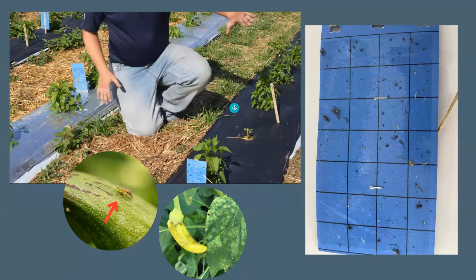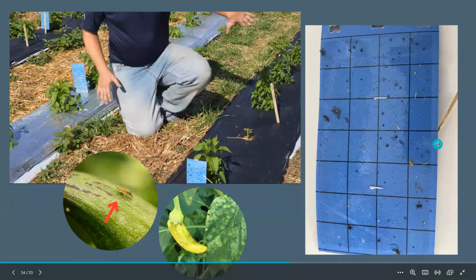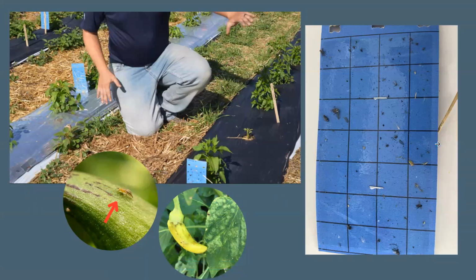And then we collect those sticky traps, and based on each of those squares, we'll give it a grade to say how many pests are, or no, actually, this one we actually count the number of thrips on there, which there's a picture of a thrip down there, and then a picture of the TSWV on peppers. So we're physically counting how many thrips we see.